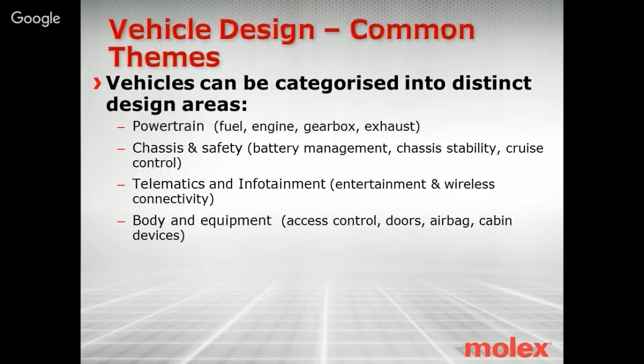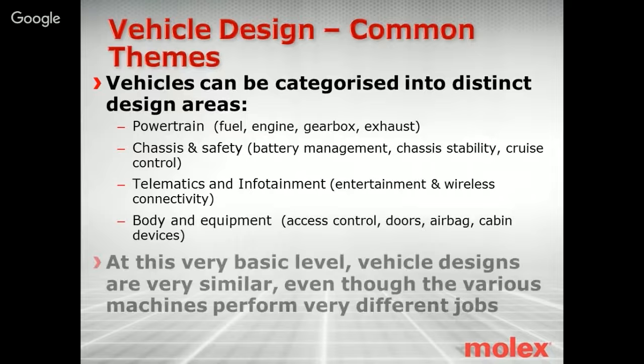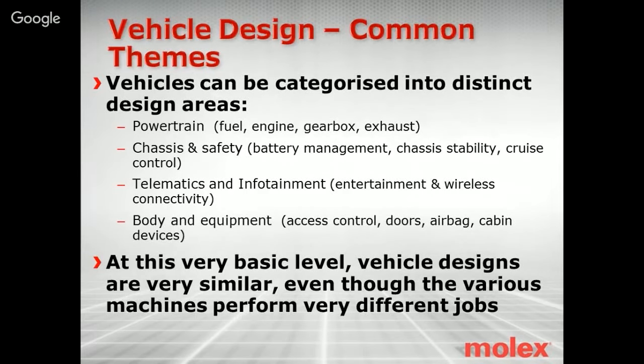So when we look at a ground vehicle, we can break it down into 4 basic areas: powertrain, chassis and safety, telematics and infotainment, and body and equipment. And no matter what the vehicle is, if it's a construction vehicle or truck and bus, the product that goes into each application and the connector systems are basically the same, no matter what the job is that the vehicle's performing.